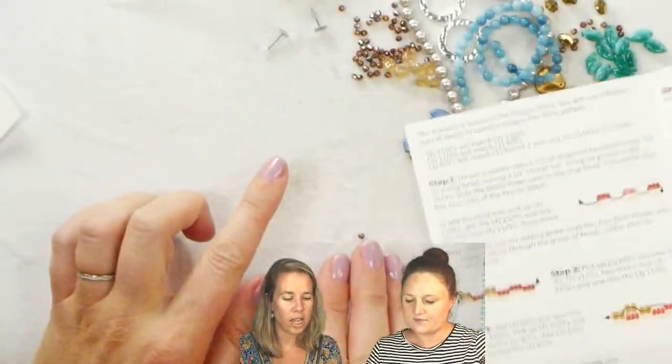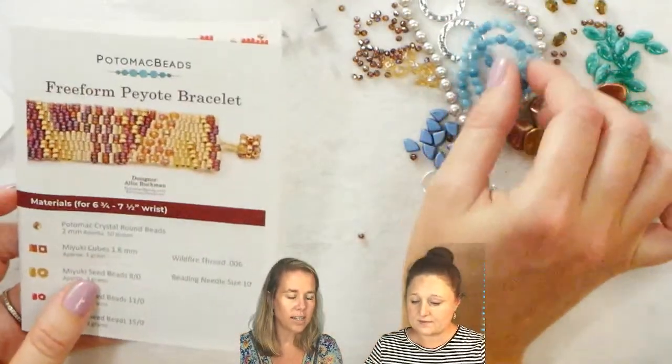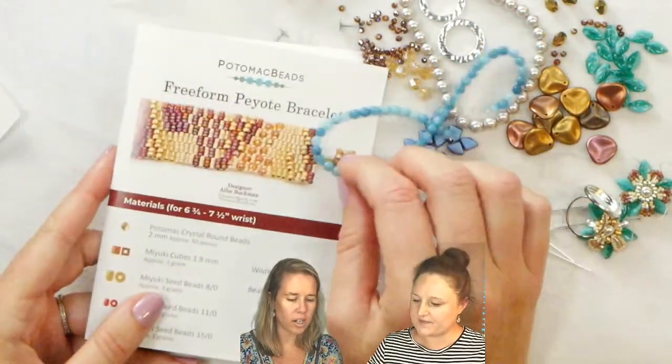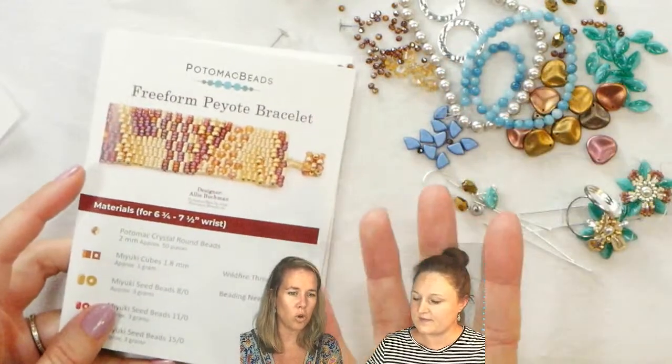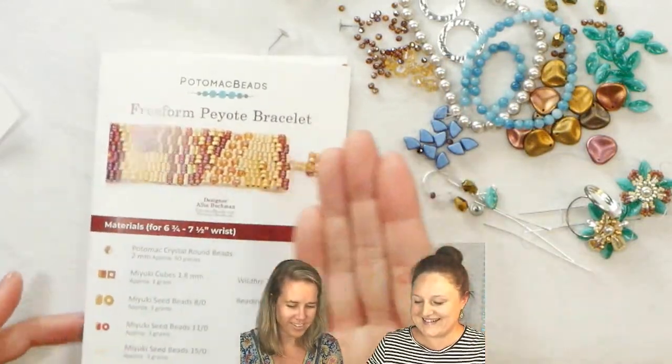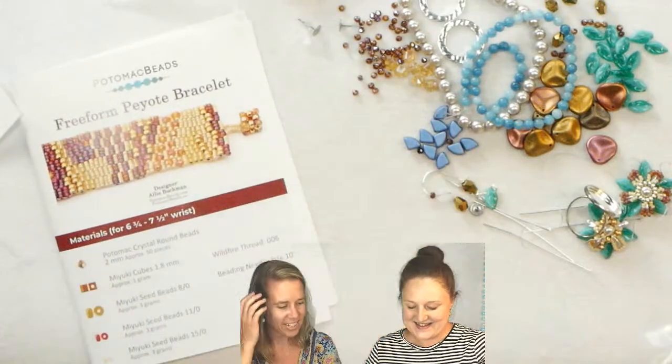I love just looking at it and thinking about it. Before I even got started, I could add some of the blue ones to it, and I could make it a totally different look. Pull in more of these crystals, and Anna hasn't even shown me yet what was part of this. I mean, I know what it was. I had to make one to make the video, but yeah.